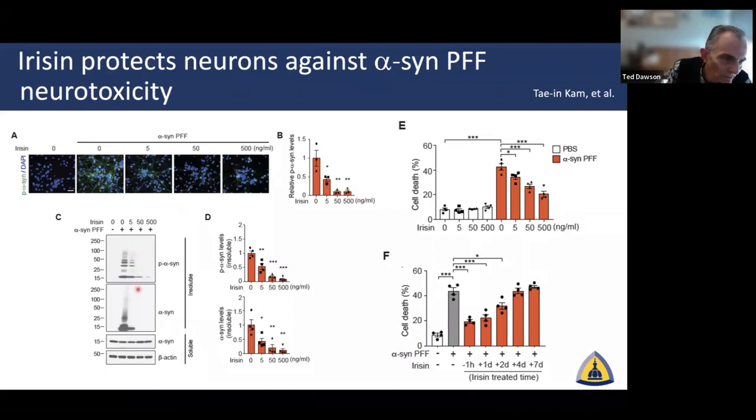This is what's called a Western blot, where you can again see the pathologic alpha-synuclein. It's these different bands. And with the increasing concentrations of irisin, you can see that we markedly reduce it. This is quantification of the data. And when you apply the alpha-synuclein PFFs, you can cause death of neurons. And the irisin dramatically reduces the death of neurons in culture. You can add the irisin as late as 2 days and still get protection in the neuronal cultures.